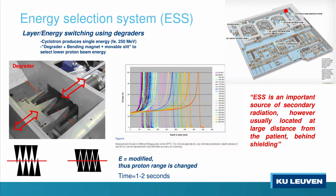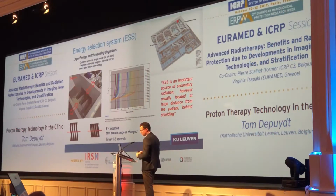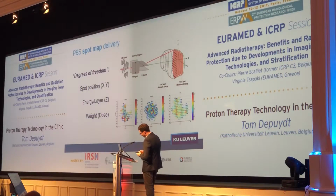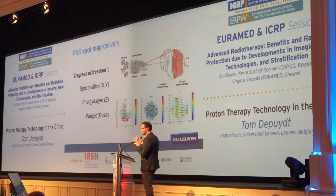Steering the beam magnetically is one component. You also need to change the energy, because energy is related to the depth of the Bragg peak, and you have to treat different layers, and each of these layers has a different energy. But that energy selection involves some interaction with, in this case, these wedge devices. So it interacts with matter, and it would create neutrons definitely, but this process can be done upstream, far away from the patient. That's really an advantage. The combination of degrading and changing the energy and steering the beam magnetically in the lateral direction gives us, together with the spot weight, so the amount of dose you give per spot, all the degrees of freedom to create very nice dose distributions in the patient, as you can see illustrated here.